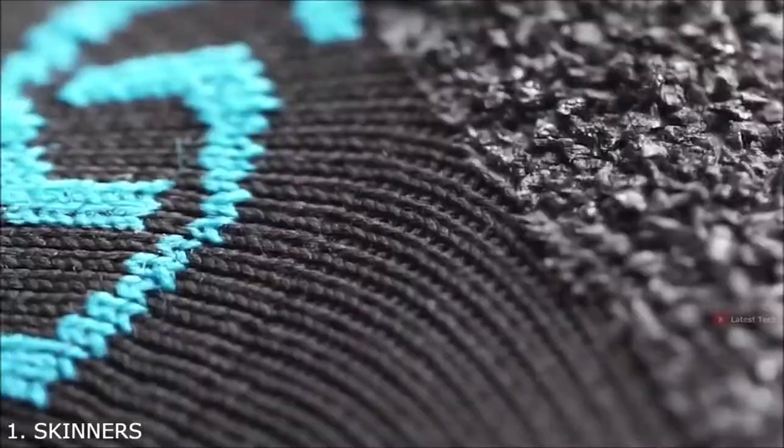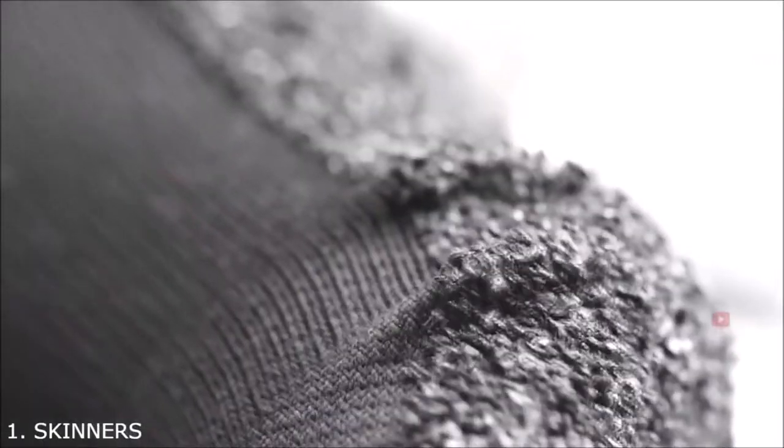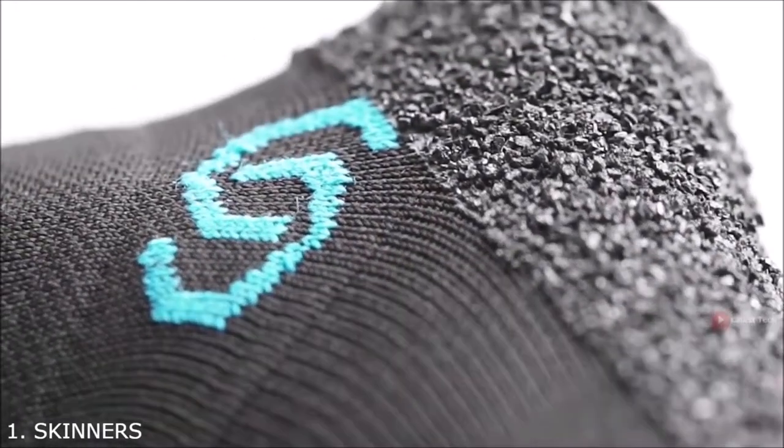Our patent-pending technology says goodbye to glues and seams that can fall apart over time. Skinners are manufactured in Europe, using the finest Swedish materials with a dual coating of extra durable anti-abrasive polymer.